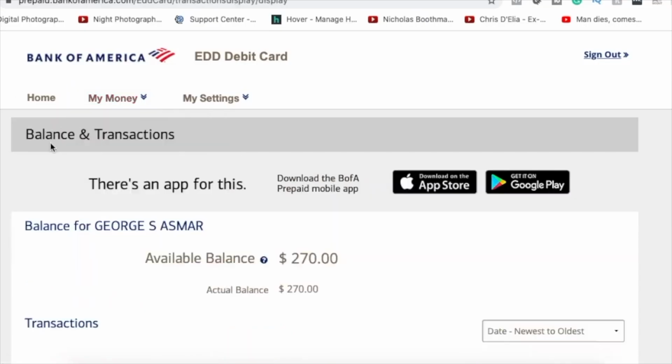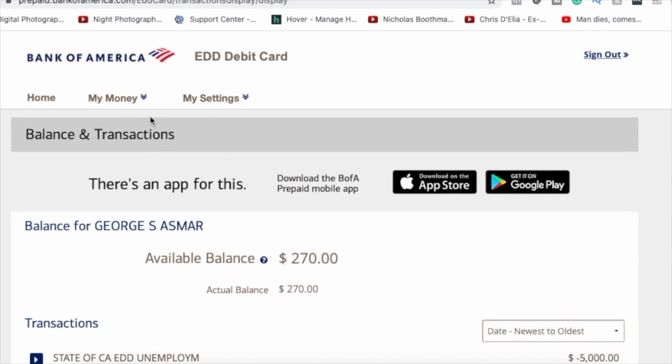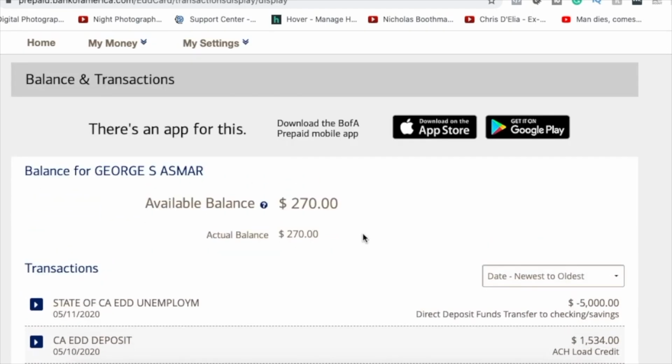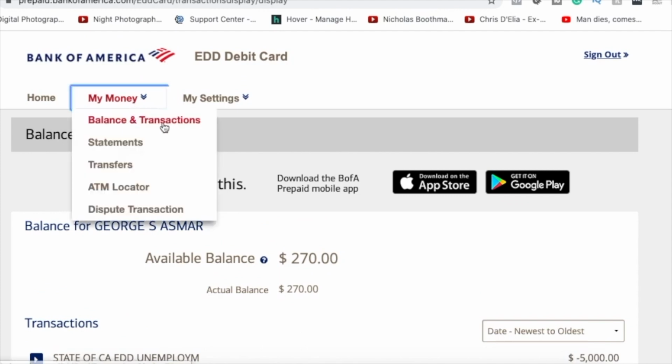Your available balance is how much you can spend right now. So I can actually spend that on the debit card, but what I'm going to do is leave that money there, wait to certify for the next couple weeks, and then transfer that money to my bank account. Okay, so here we're in the account. As you see, the available balance, and you want to transfer money. So you're basically just going to go up to the part where it says My Money, and it's going to show you balance and transaction statements, transfers, ATM locator, disputes, and transactions. So just go ahead and click transfers.